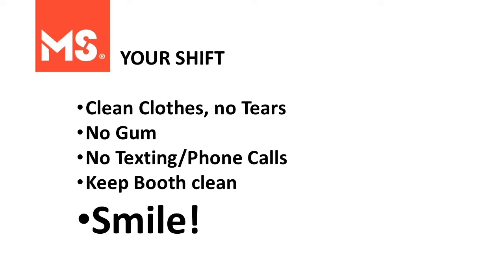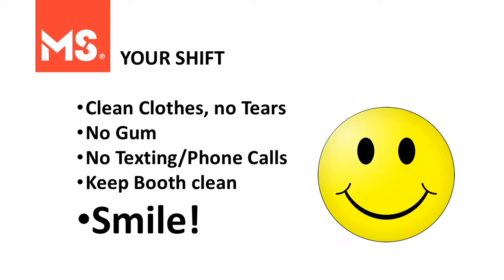However, we understand that you might be waiting for an important message or phone call. In this case, please make sure to inform your shift supervisor and step out of the booth before answering your phone. And please keep the booth clean. When gift wrapping, please do not place tape on the booth, as we must return the booth as clean as we received it. You can put it on your arm or apron instead. And most importantly, smile and have fun.